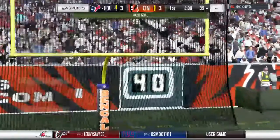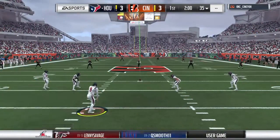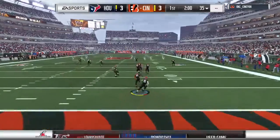And Novak's kick is good. And that will tie us at 3-3. So the drive takes them inside the 10, but it ends with just 3. And a nice job defensively to rise up and make sure they didn't get in.